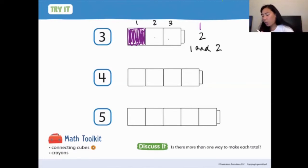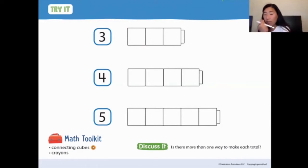Okay, so what if we switch it up though? That's one way to make 3. I'm going to erase because I want to do a different color. So I'm going to do green this time. What if I colored in, not 1 this time, but 2? I'm going to color in 2 green cubes.